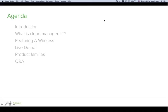We'll start out by talking a little bit about what Wireless is for those of you who are unfamiliar with them, and then dive more into the technology use cases and the value that they've seen. We'll do a live demo, which Stephen was kind enough to allow us to do using the Wireless network, so we'll actually be looking at their live network. And then we'll talk a little bit about the product families in the Cisco Meraki portfolio, and then hopefully have some time at the end for Q&A.